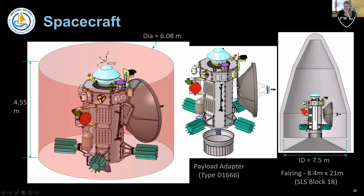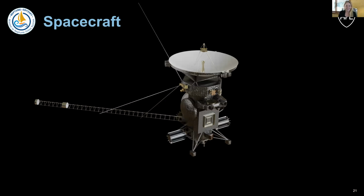The Falcon Heavy fairing isn't big enough, but apparently for a mission of this size, they would redesign. It's quite common to redesign the fairing. It's not that big of a deal. So that's what we'd have done for the Falcon Heavy launch option.